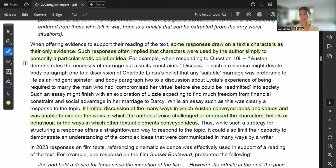Vary your evidence. Don't just say this character, that character, and this character. You want to take note of the setting, the context. You want to take note of certain things that happen. You want to take note of certain symbols and motifs. You want to take note of certain patterns in the story, right? You want to take note of not just the characters, but the character relationships. You want to vary what you use as evidence.